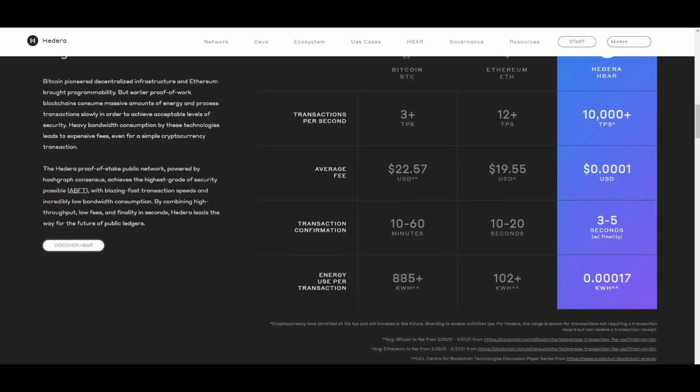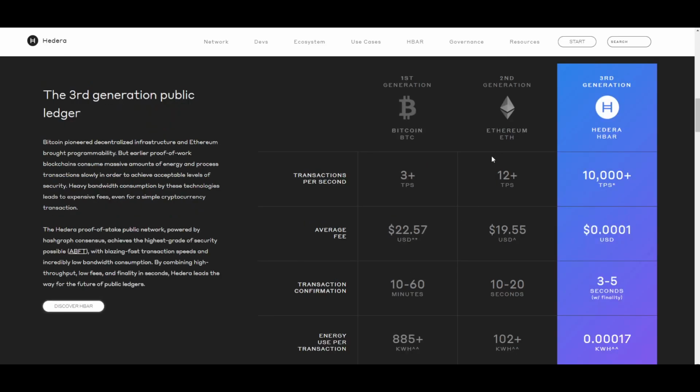The energy it was using is also on a higher side. So yeah, if you take a look over to the second generation of Ethereum, you can see that the transactions per second were almost quadrupled. We have over 12 transactions per second, which is pretty decent. The average fees also went down a bit, but it was not anything significant, because from 22.5 to just 19.5 is just about a $3 difference, which in the long run does not really make much of a difference.